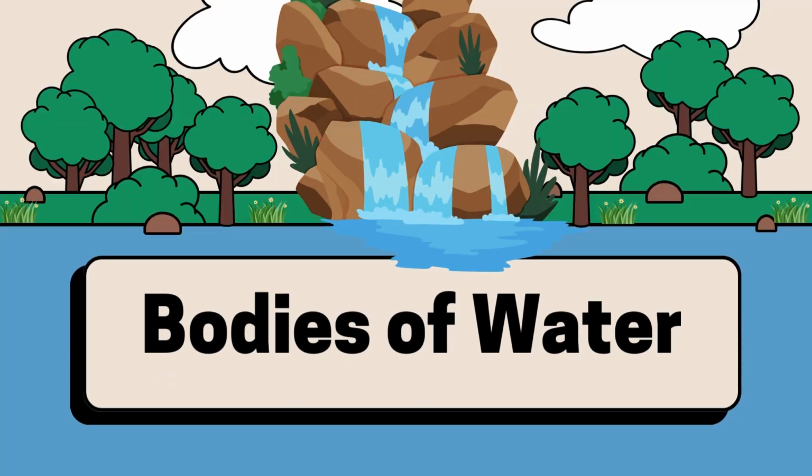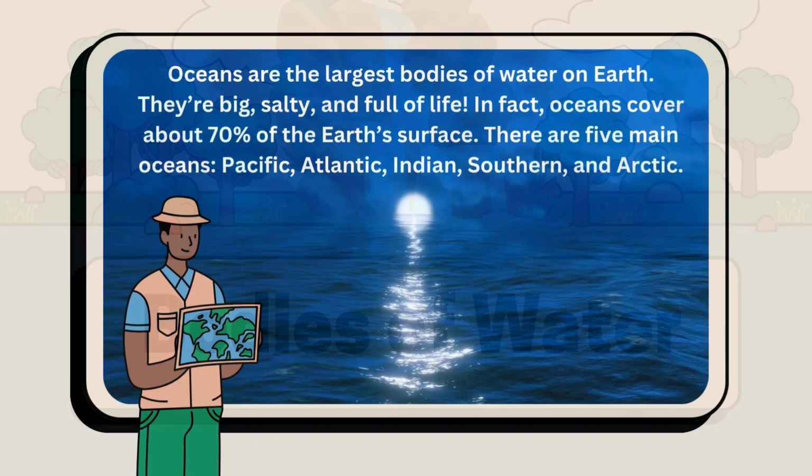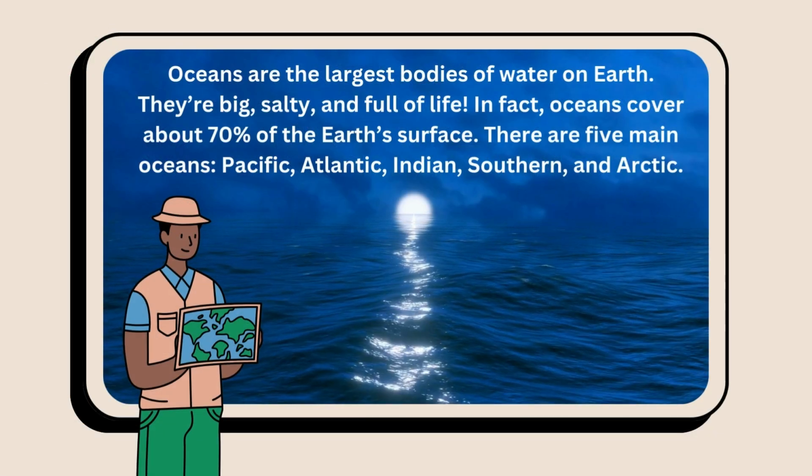Hello, everyone. Today, we're diving into the world of bodies of water. Did you know that most of our planet is covered in water? Let's explore the amazing different types of water bodies we have on Earth, from the mighty oceans to the tiniest streams. Are you ready to begin? Let's get started. First, we have oceans.